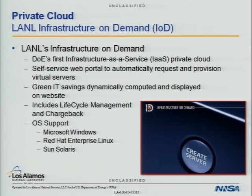Lifecycle management, what does that mean? We in IT are very good at turning on systems. We're horrible about turning them off. So in our model, we have created a lifecycle management strategy where when you request the system, you can have it for a maximum period of 1 year, after which time you must renew that system, and that's fully automated. And I'll discuss that in detail as we walk this road.